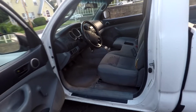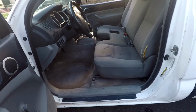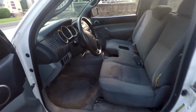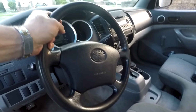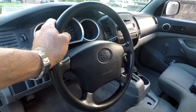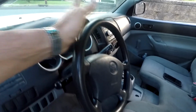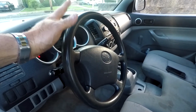Another good thing that I realized this car has is a lot of leg room. I'm 5'11", so if you're 6'1" or 6'2", you can drive this car. It has a telescopic steering wheel, which is good. And taking a look at the steering wheel, from the miles that this has and it being a work truck and not a personal vehicle, it held up pretty good. There are no rips, no fading, no cuts here. Whoever drove this truck for the company was pretty good with it.